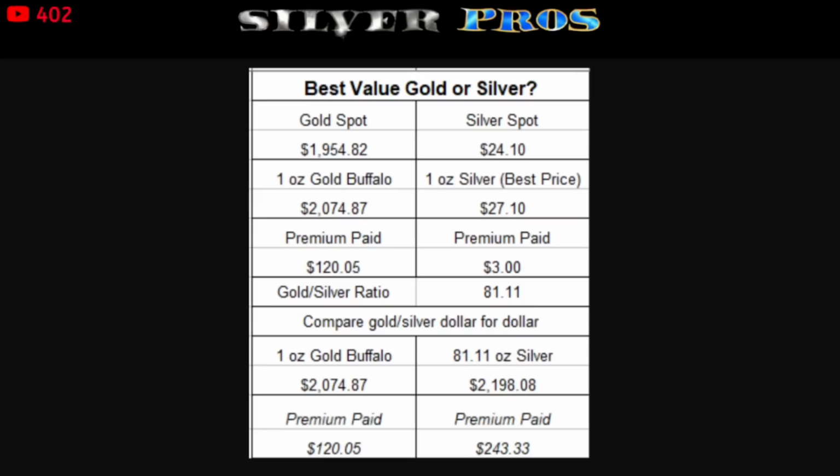Now, I find this interesting that he picked a gold Buffalo because it's probably not the cheapest gold option out there. I mean, obviously, you could get a gold bar, you could get some other type of gold coin. But either way, we'll use it for this because that's what he picked. He put this together, so obviously we'll use it. Right. But that's a good point. The premium for the gold Buffalo, $120.05. The premium for the silver round, $3.